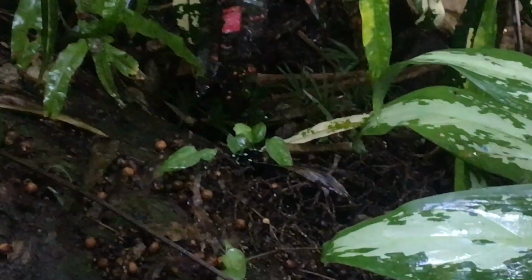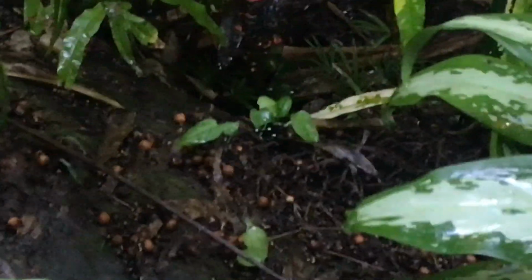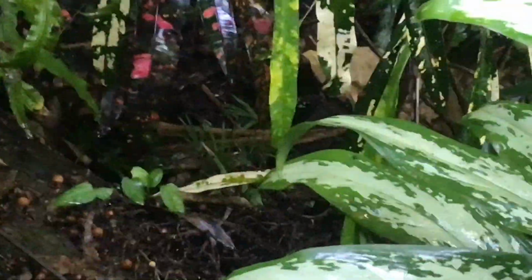Okay, I want to try to get a shot. That's so cool. No focus. It won't focus. Woohoo! Look, there he is. I like how he turns the sprinkler just to move out. Oh, he hopped away. I'm just trying to get this frog.